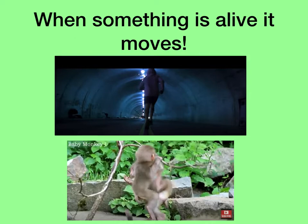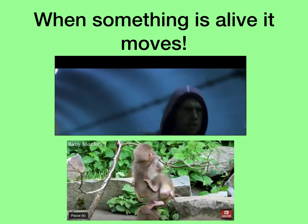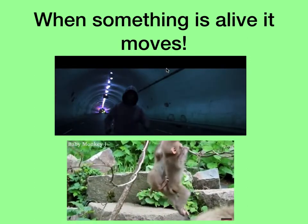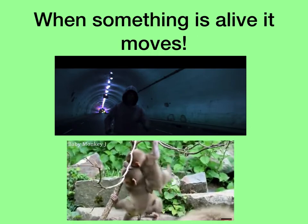If something moves using its own power, then it's alive. And I'm not just talking about the wind moving something, I'm talking about using muscles to move, just like you do when you run, like the guy in the video, or the monkeys climbing the tree. They're using their muscles to pull themselves up, or try to pull themselves up. I don't think they're old enough yet.